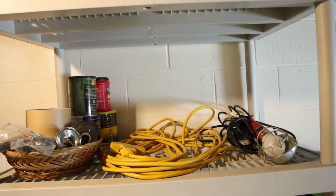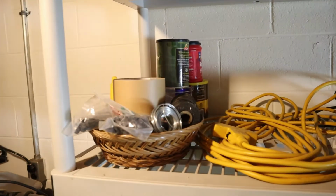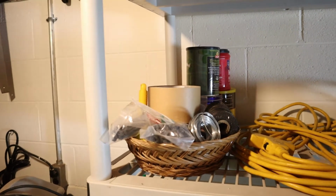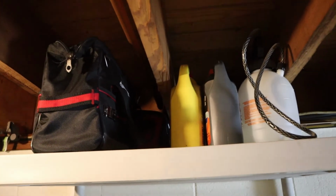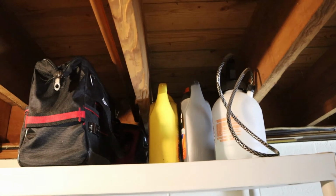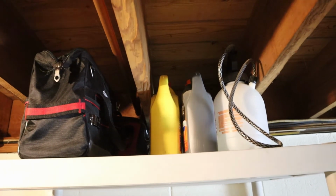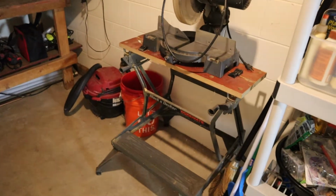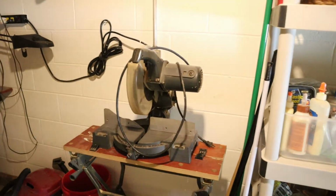Have our extension cord and shop light. Anything that binds is in this little basket. That would be string, tape, zip ties. Those are all empty containers. And then up top, 2 empty tool bags and some antifreeze that I need to get rid of, but they don't have a next collection until September, and some cleaning solution. So then I have my little workhorse bench, the workmate, and the table saw.